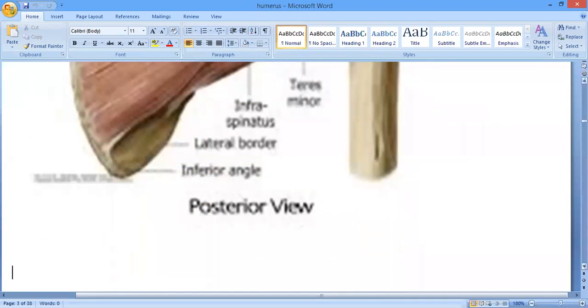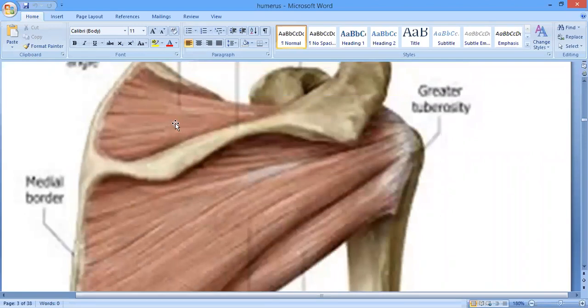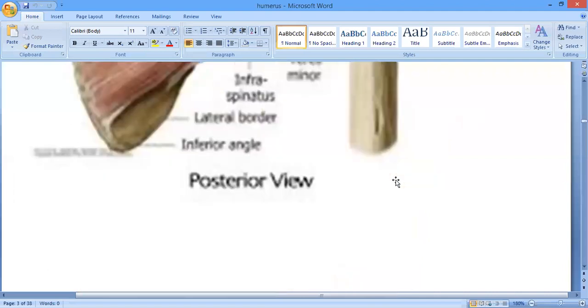Here I show you now the attachments of the muscles. Again, here you can see the supraspinatus is going to be inserted at the superior facet, the infraspinatus on the middle facet, and the teres minor on the inferior facet. Remember, this is the attachment over the posterior aspect.